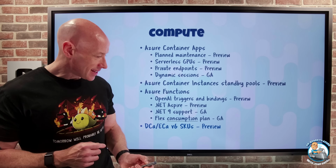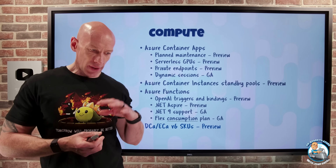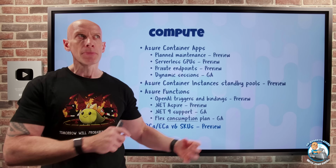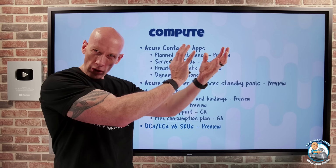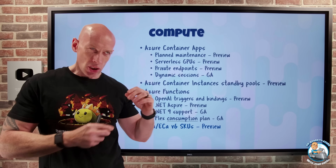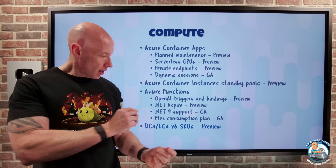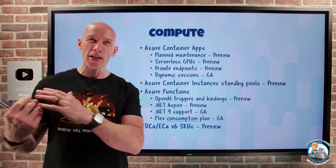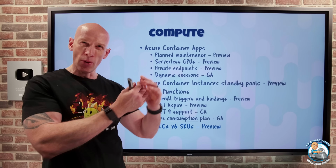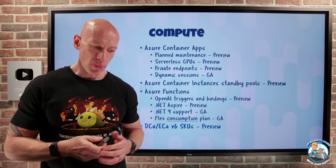The DCA and the ECA v6 SKUs are now available in preview. So these are based off the AMD confidential virtual machine. So it's the 4th gen AMD EPYC processors, and it encrypts the entire VM. So with the Intel SGX, we have the secure enclave that we have to really change our application to work with. With the AMD secure encrypted virtualization and the secure nested paging, the entire VM is encrypted, so I don't have to change my application at all. And the goal around these V6 SKUs is it's really a better price performance compared to the previous versions. Obviously, the DC is that general purpose when you think of the ratio of CPU to memory, and the EC is more memory focus. You get a higher amount of memory per virtual CPU.